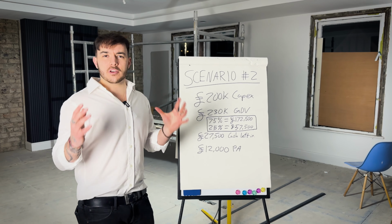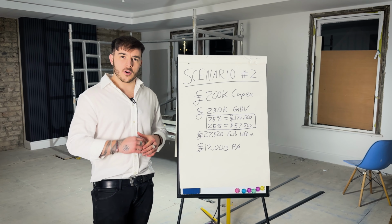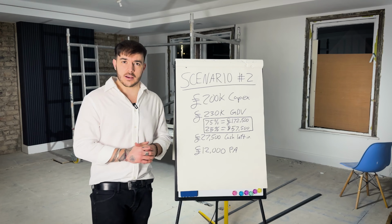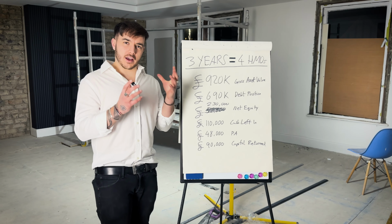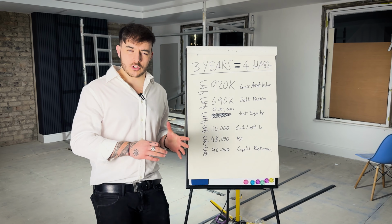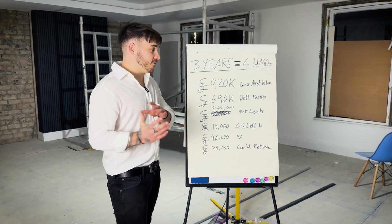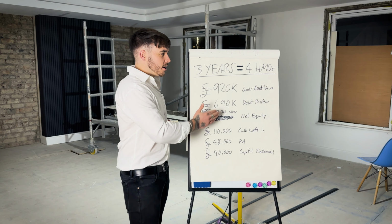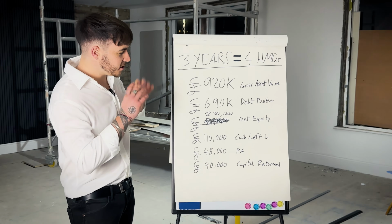So let's assume over a 3-year period, you amass a portfolio of 4 HMO properties, and you're parking in that capital each time. Because your original cash pot of £200,000 is going to park money into each project, you're going to use short-term bridging or development finance to help fund the scheme. So we've just assumed that all of that's happened, and over 3 years, you've amassed 4 HMOs. And this is what that looks like.